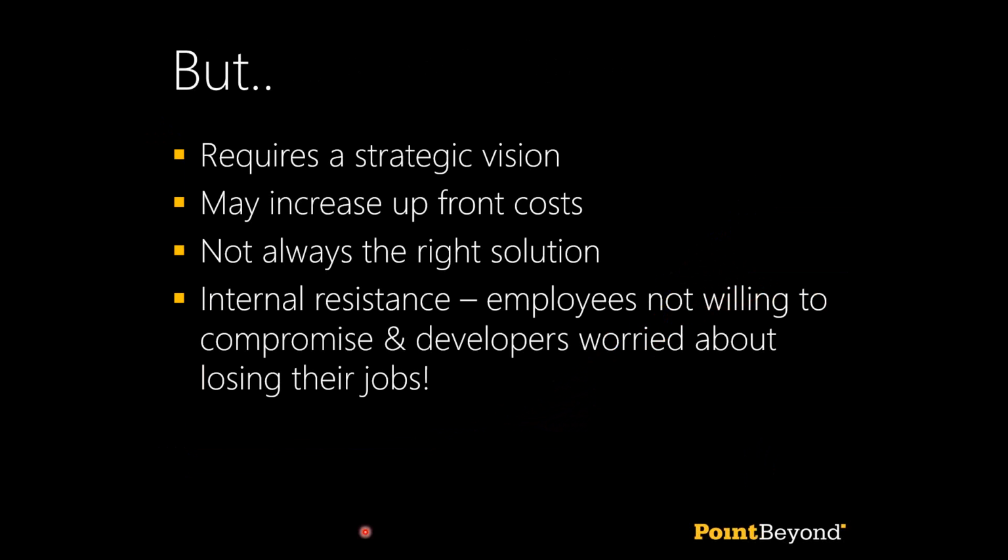And the last thing that we do see is that there may be internal resistance. See that in 2 areas particularly. Firstly, employees may just not be willing to compromise on their requirements, particularly around, as I've already said, user interfaces. Some business people can be very particular about how a solution looks, and no code enables you to deliver solutions quickly, but it does impose some constraints in terms of what you can do. With custom code, you can do whatever you like. With no code, there are some constraints, and the business has to be prepared to accept and live within those constraints.